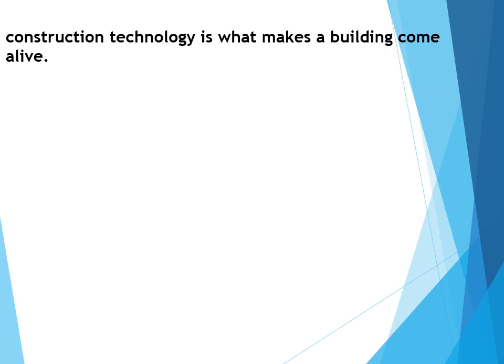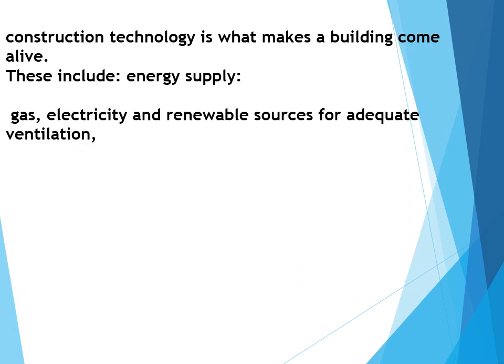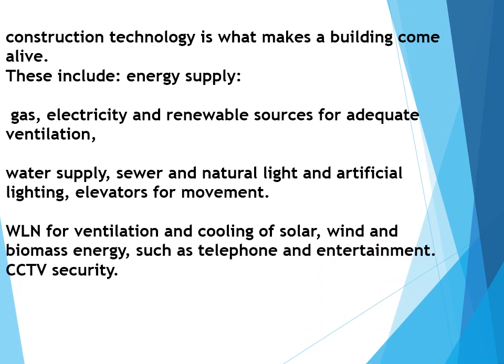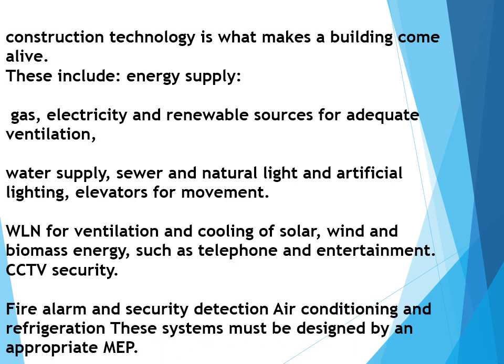Construction technology is what makes a building come alive. This includes energy supply, gas, electricity and renewable resources, adequate ventilation, water supply, sewer, natural lighting and artificial lighting, elevators for vertical movement, ventilation and cooling, solar, wind and biomass energy, telephone and entertainment, CCTV security, fire alarm and security systems, air conditioning and refrigeration. These systems must be designed by an appropriate MEP designer.